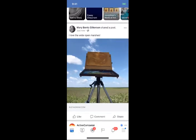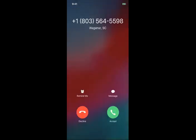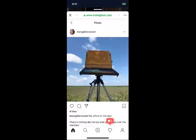So now we have a caption and we have an image. And look what happens when I tap that image. It takes people to my Instagram account. So without even having to issue an invitation, you're subtly inviting your Facebook friends to follow you on Instagram, because people tend to click on images. So that's the easiest way to begin inviting or moving friends over to Instagram.